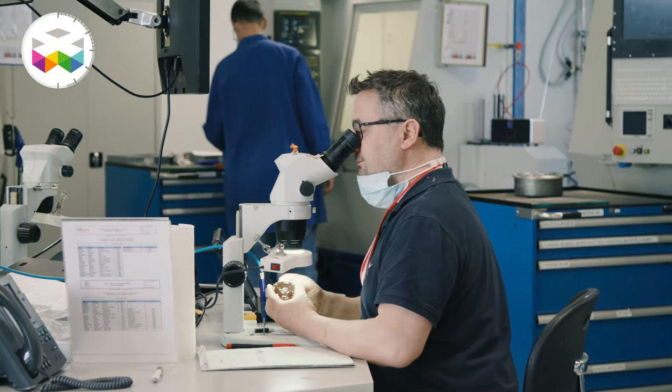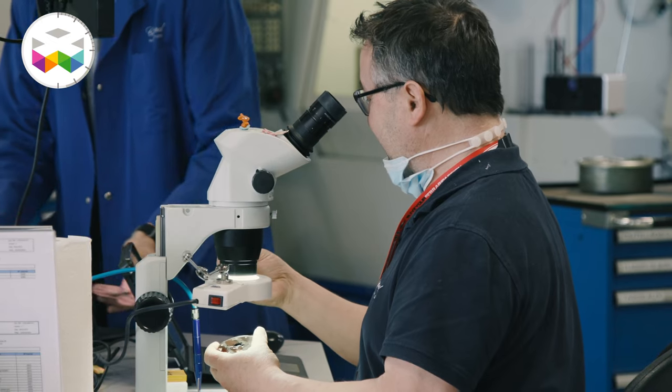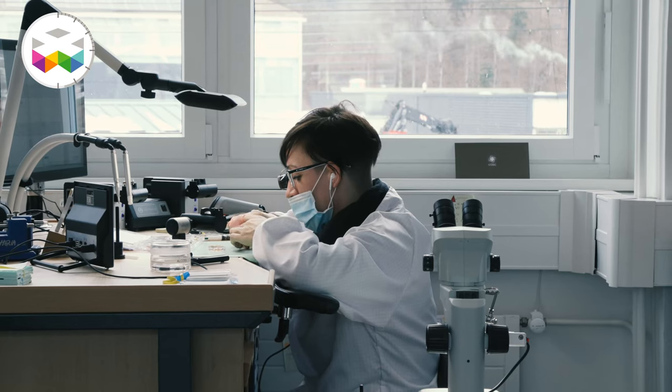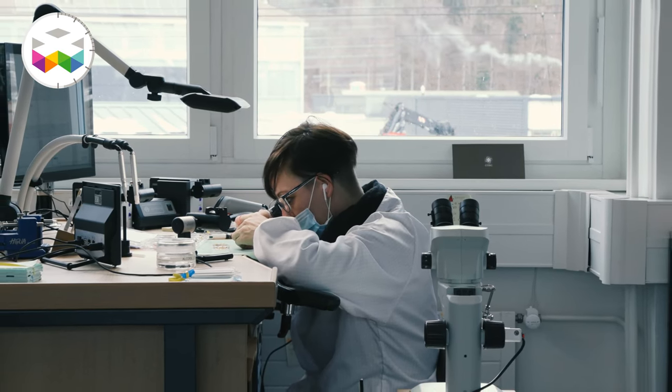We had a very nice and a very competent small nucleus of people. The best way to define it, it was a start-up within a family company.